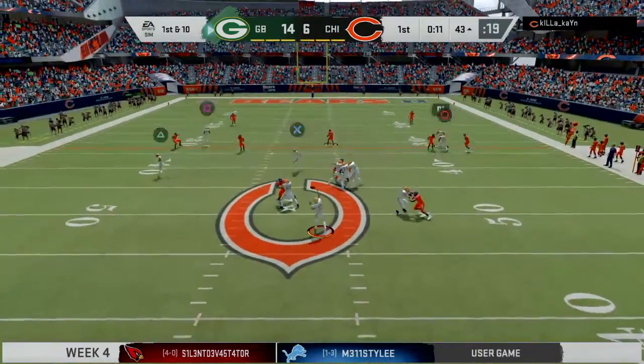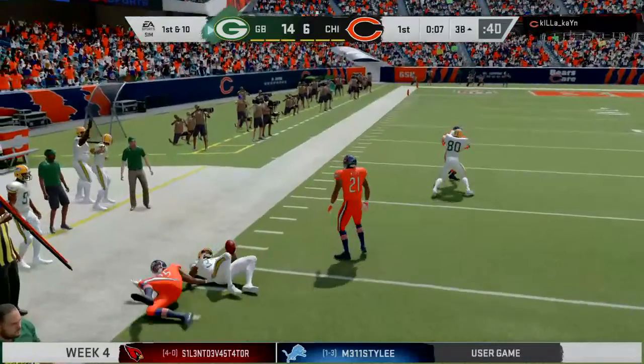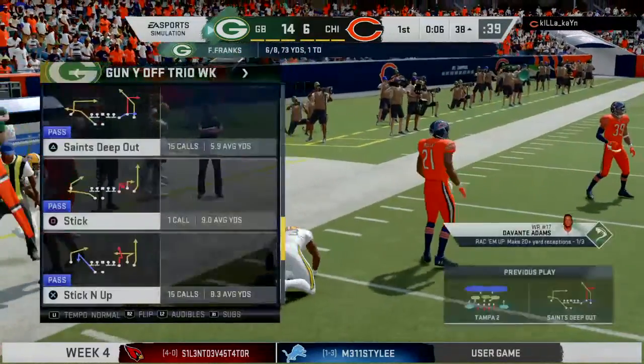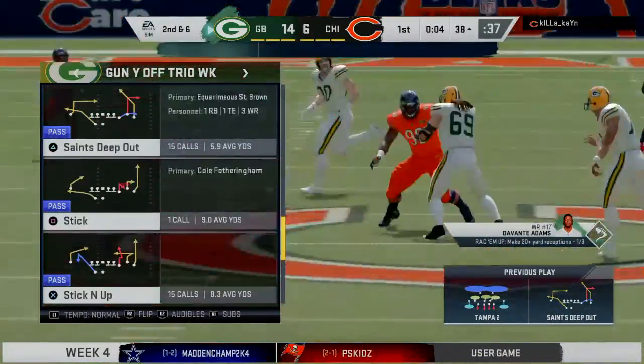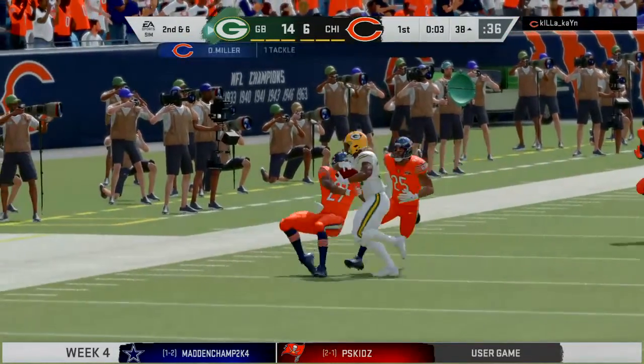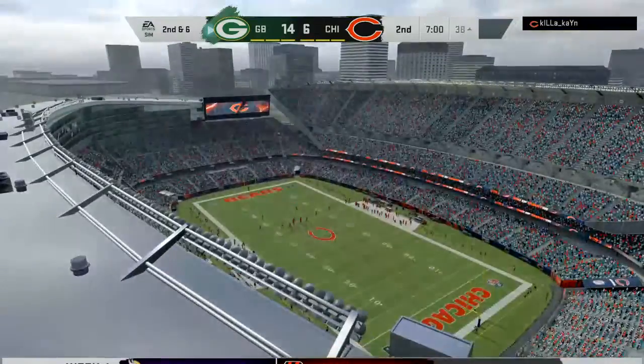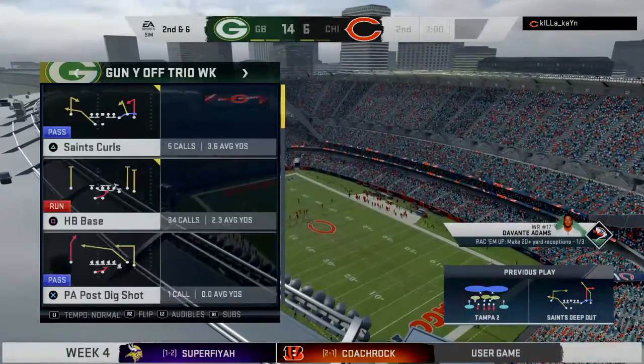On first down, Franks gets this to his running back, Aaron Jones. A gain of 4 on the play, and it'll be 2nd down. He will be ready. 4 yards on the pickup. 2nd and 6. They'll come out in a 4-receiver look. 3 men to the right side on 2nd and 6.